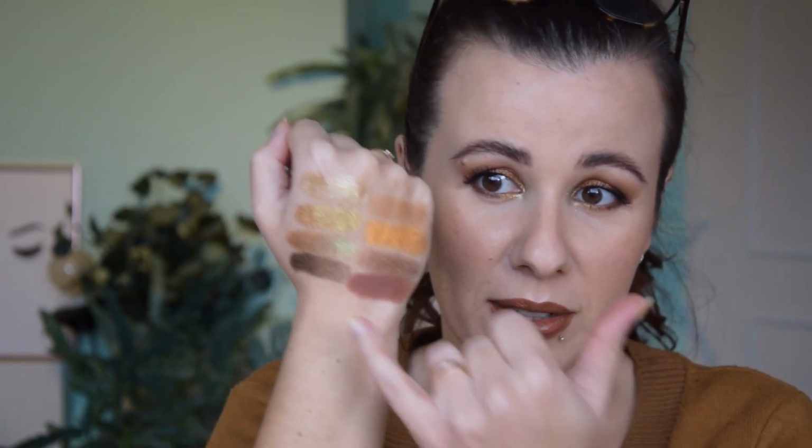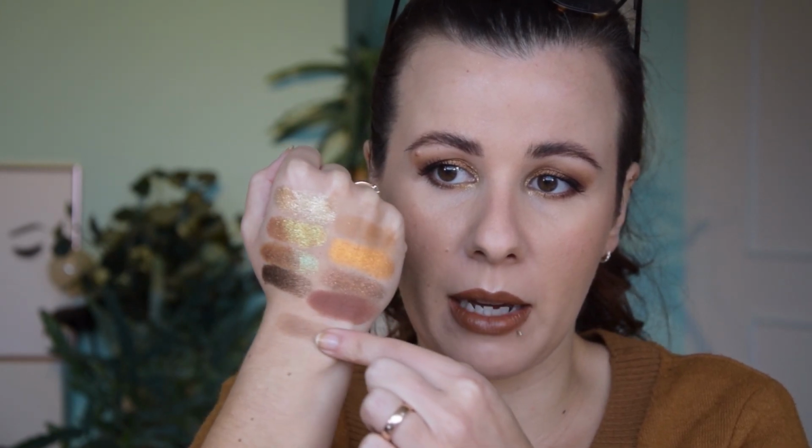Really like it. Now let's see if I can swatch down here or here, but I have hairy arms because I refuse to shave. Next up is my transition shade for the palette, which is White Truffle by Nabla Cosmetics.